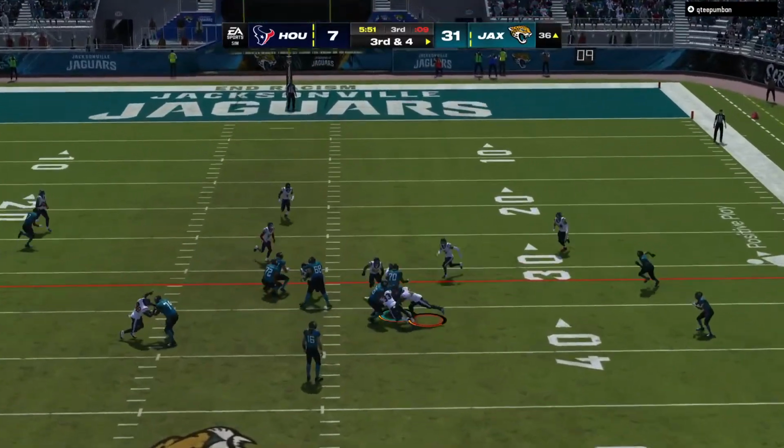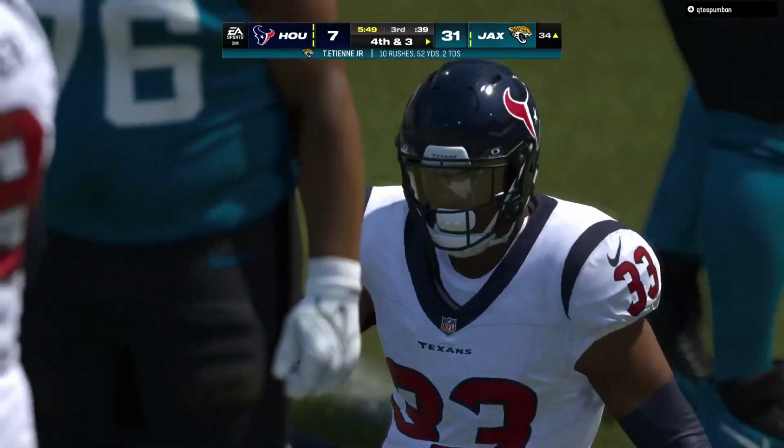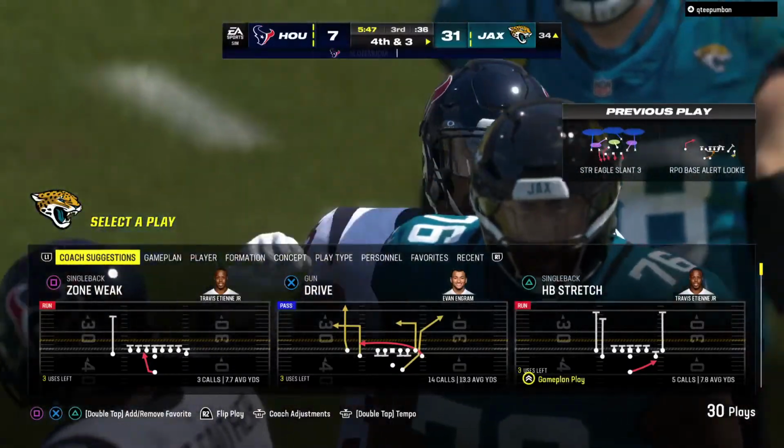On 3rd down, here's ETN. And he'll be stopped well short. Only 2 yards there. 4th and 3.